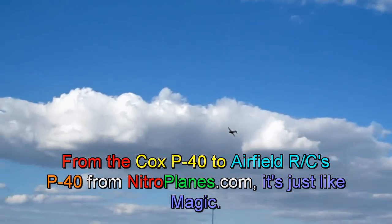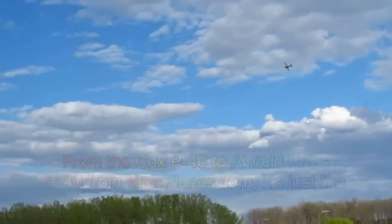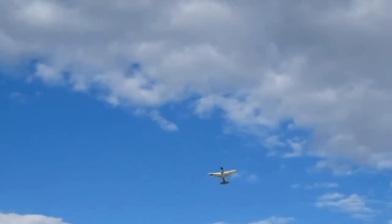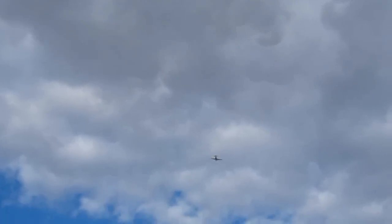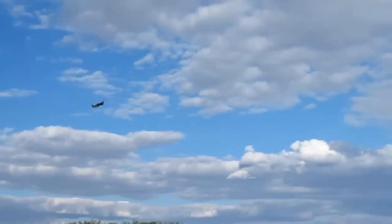This is the nice and quiet Airfield RC P40 from Nitro Planes. This is really a great flying plane. I like it. I especially like this plane and the clip-on landing gear so I can remove the landing gear and land on grass.